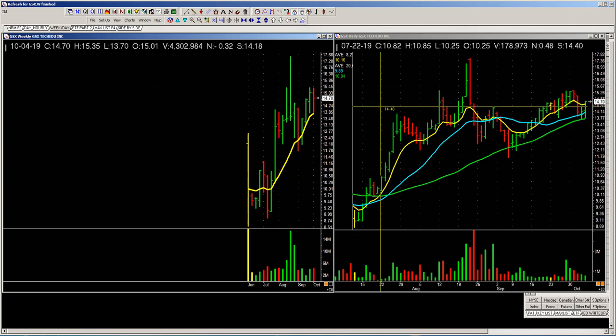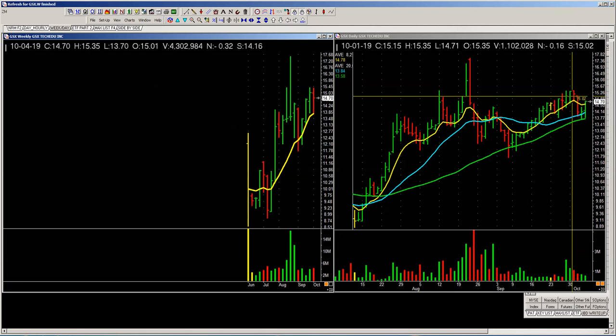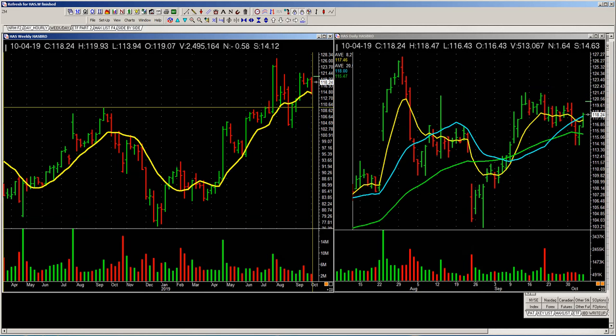GSX, yeah, look at this. Two weeks right here. Closed down on a slight pickup in volume. Perhaps it'll lift off the 50-day right here, which is also the 10-week.